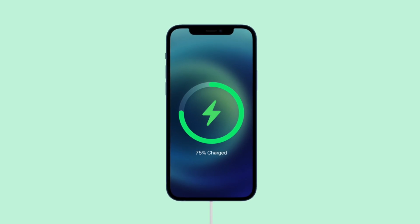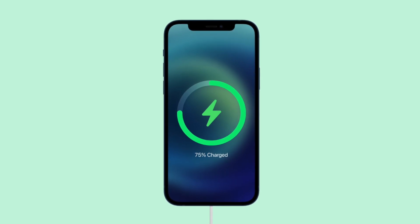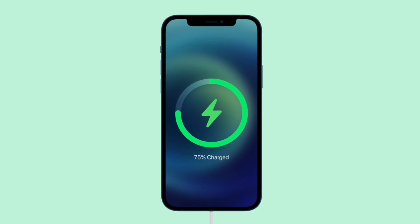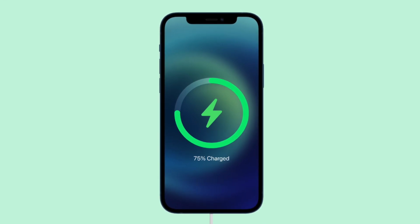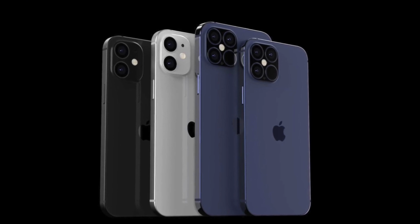For example, the heat, the slowness, the fact it can't transfer data. There are so many issues with MagSafe, and so I don't think we're ready for a portless iPhone anytime soon. But apparently, it seems Apple's gonna force this portless design on us, and what's worrying is that he doesn't say which iPhone this will be. He just says this year's iPhone, and so could that mean the whole lineup is going portless?